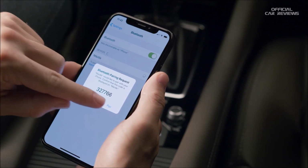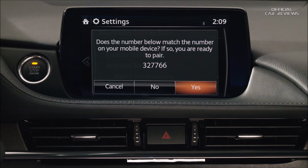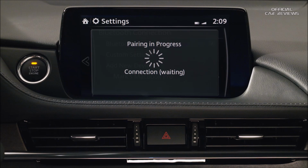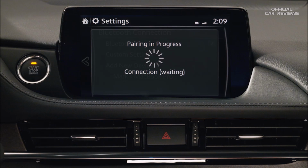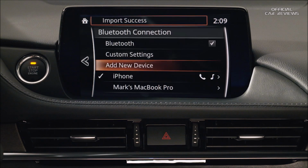Your device will show a code on the Mazda Connect screen and ask to confirm or enter the code on your phone. Enter or confirm the pairing code on your phone. With some phones, this will be a 4-digit code, others a 6-digit code. And on some, the pairing is done automatically and you simply confirm the code with a yes or no. Confirm your entry. When pairing is complete, your phone will be displayed as connected on the Bluetooth connection screen. Just like that, your phone is now connected to your Mazda.